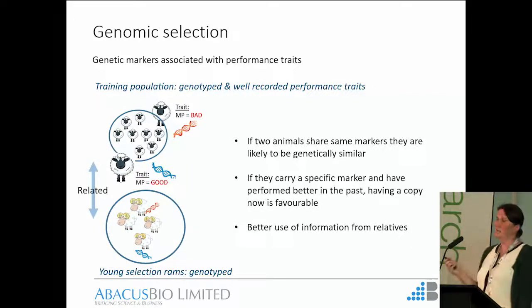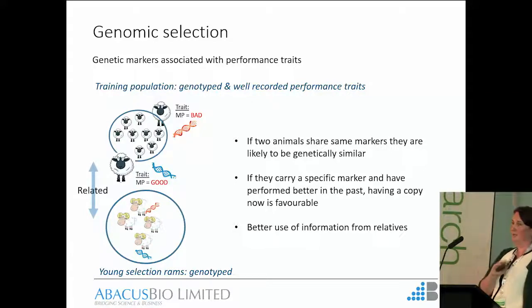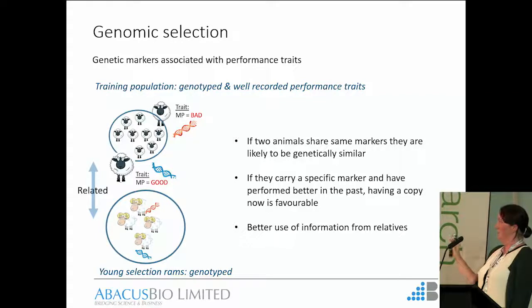The advantage of this is that you don't have to wait for the progeny to prove itself. You can bring very young sires into your program in order to get genetic gain. But the disadvantage is that in order to do this, you really must have a very good training population to start with, and often the individuals that you want to use do need to be related back to that training population.